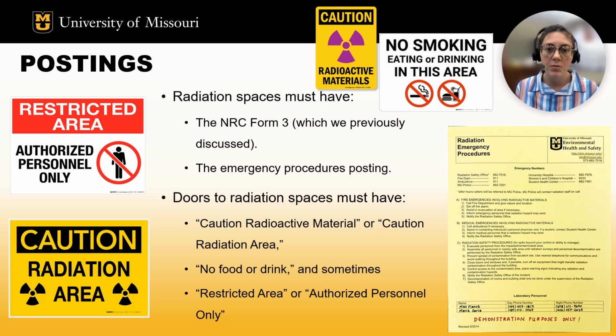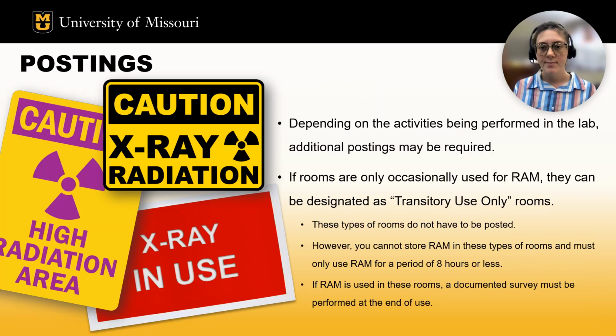The other main posting required is caution radioactive material on the doors. Whenever you set up your lab, the radiation safety staff will provide these postings and stickers for you. Additional postings may be required depending on the type of room and sources of radiation used.